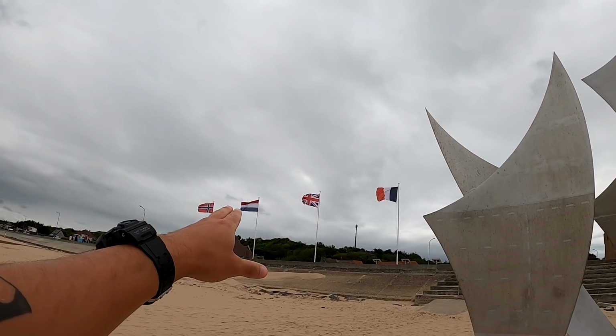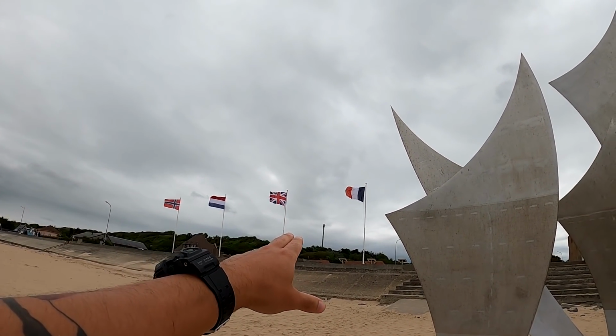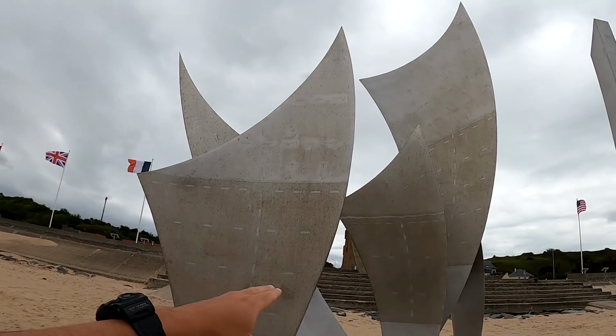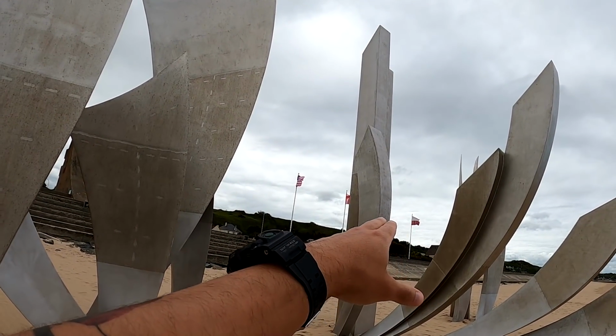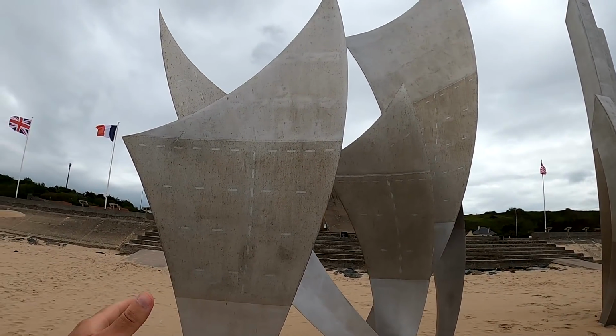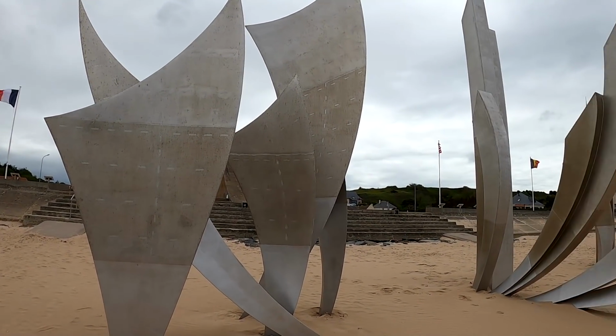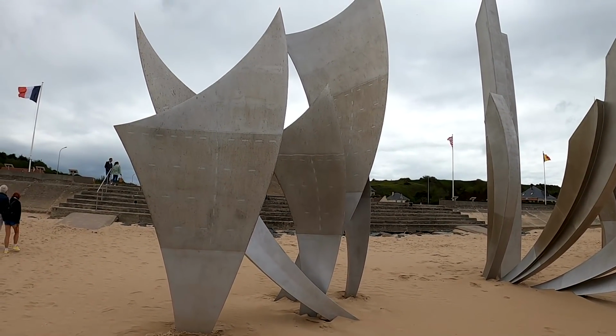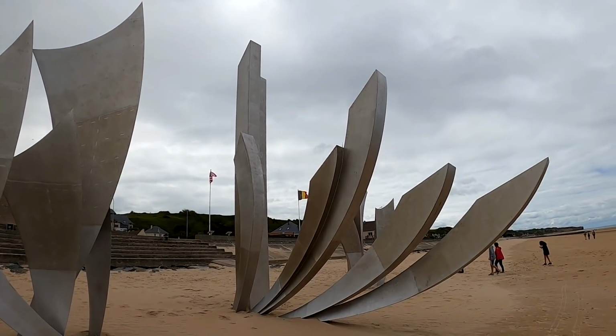You got all the countries there that were liberated from Nazi control: Norway, Netherlands, Belgium, Poland, as well as the countries that took part in the invasion. And right here we have the memorial for all the men who lost their lives here.